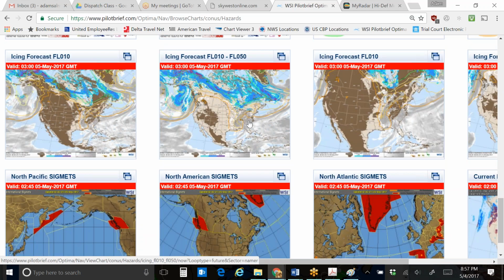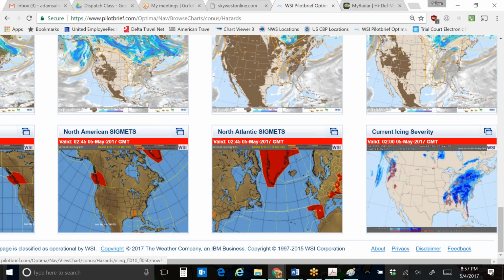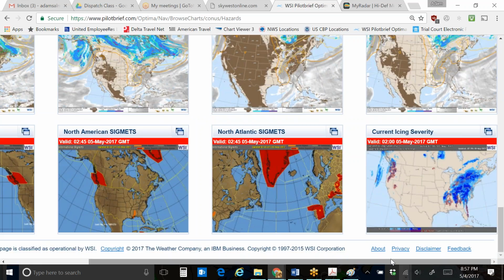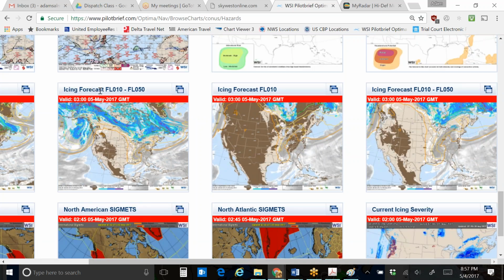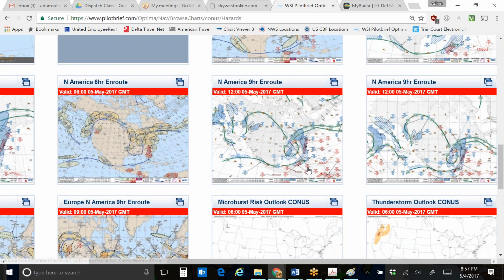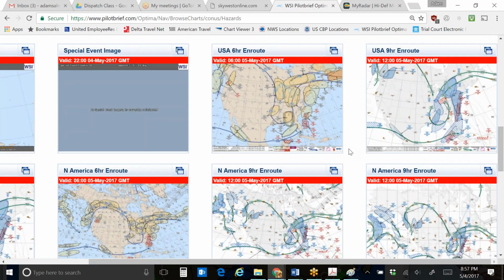There's all sorts of different charts in here, obviously, so many that I haven't really seen a lot of them. You can see in here we've got icing severity charts, icing forecast charts. If you needed to look at thunderstorm outlook, microburst outlook, en route charts 9 hours from now, like what the wind should look like.